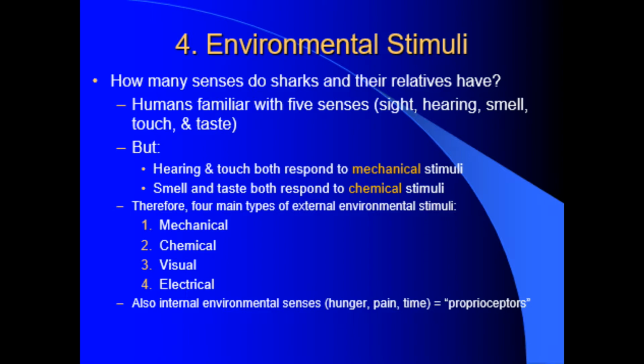Now, this is completely foreign to us because we don't have this. It's hard for us to imagine how this works. But it's a 6th sense, or if you're joining these chemoreceptors and mechanoreceptors together, it's a 4th sense that we don't have. Now, there's other types of sensors: hunger, pain. You can sense how much time has gone by. There's these different types of receptors that are also found in different organisms. Temperature as well. But those are the main types of stimuli that are coming into a shark or skate or ray, those 4.